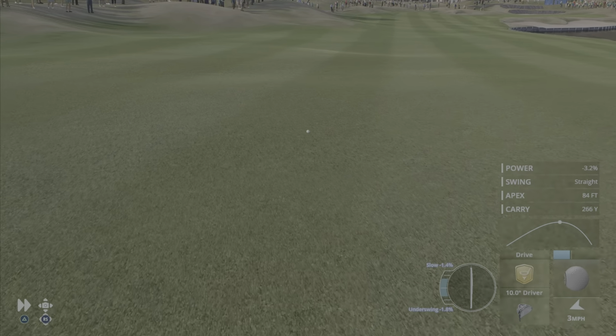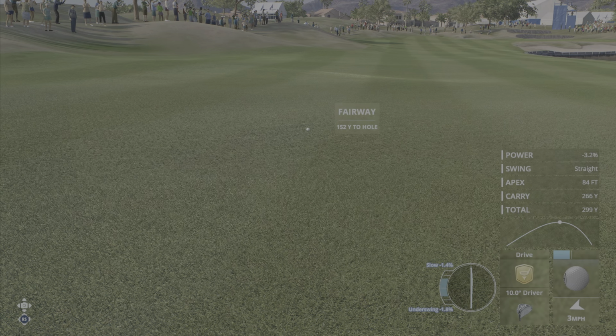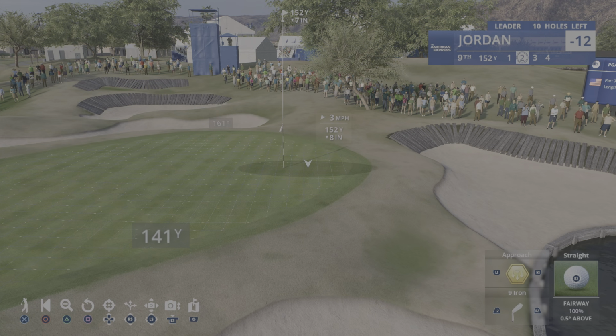Boy, the rhythm is definitely there today. Another wonderful tee shot. From the fairway Nota, this his second. 152 yards left for him. Swinging it great today. Would not surprise me if he stuck it close.